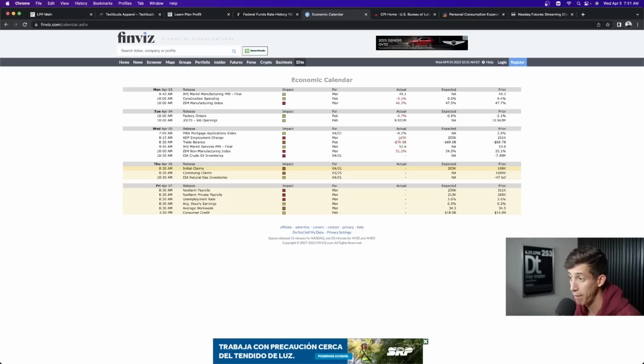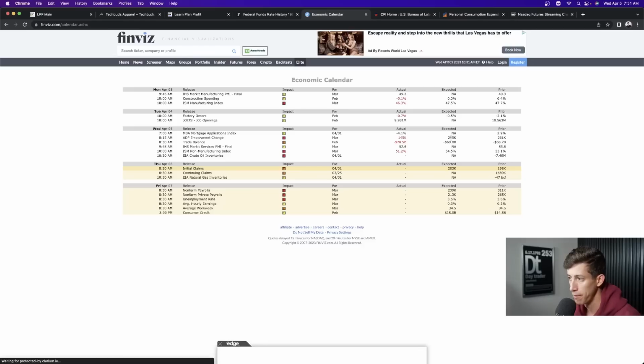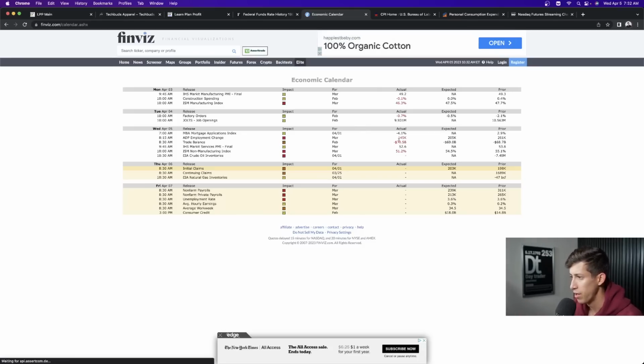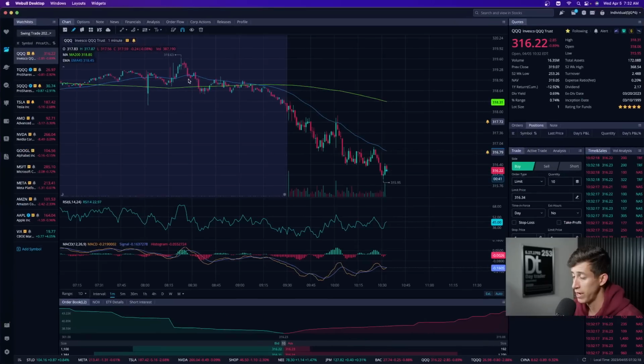But the big one, in my opinion, is this one. 145K was the actual for the ADP employment change versus the expectation of 205K. That's a pretty significant difference, especially being able to track the jobs in the private sector. This is supporting the case that this is a weaker labor market. Normally, right? Because we were looking for the Federal Reserve to slow down. We wanted the Federal Reserve to slow down. Now that the Federal Reserve is expected to slow down because of this weaker labor market, the market is reacting in a very negative way.